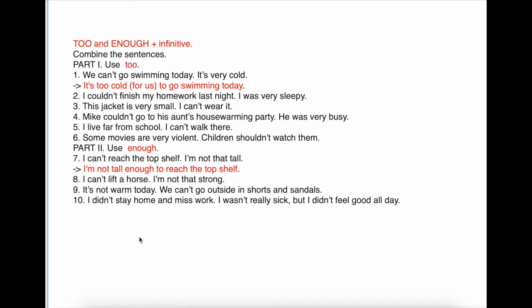Now we have an exercise, to and enough plus infinitive. And we see the sentences and it says combine the sentences using to or enough. But first, the to part is part 1 and part 2. Number 1, we can't go swimming today. It's very cold. Now, if I want to combine these two sentences using to, I say it is too cold for us to go swimming today. But for us is optional, whether we can use it or not.